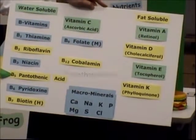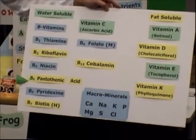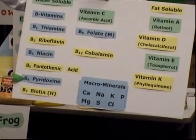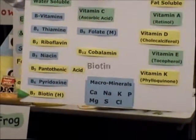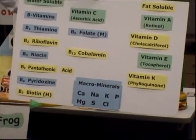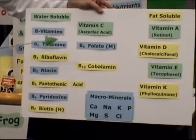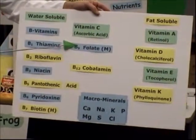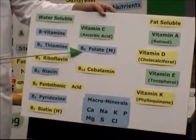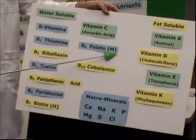Vitamin B5, pantothenic acid, all right, pretty much found in many different foods. Pyridoxine is vitamin B6. We have biotin, vitamin B7, which, by the way, was also called vitamin H at one time. All right, so they called it vitamin H. All right, what else here? Let's continue with the B vitamins. We've got folate or folic acid. All right, folium actually is from the word leaf. All right, and that used to be called vitamin M.